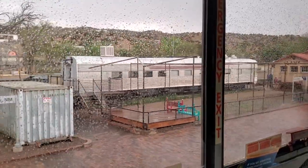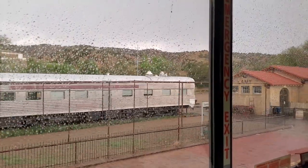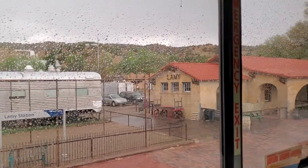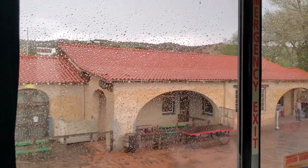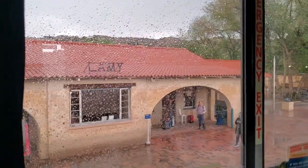Well, we are at Lamy Depot, and as you can see, it's raining, so I don't have a very good view. I'm trying to give you the best view I can out the window, and we cannot open the doors to the train, so we can't get off here, but this is Lamy.